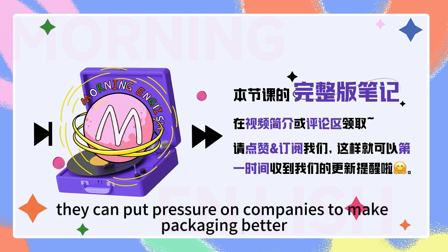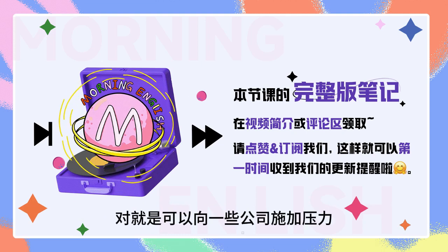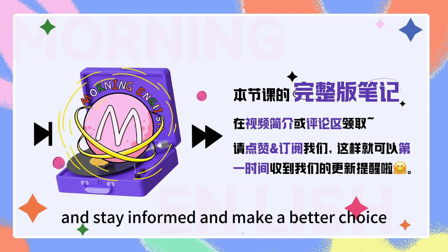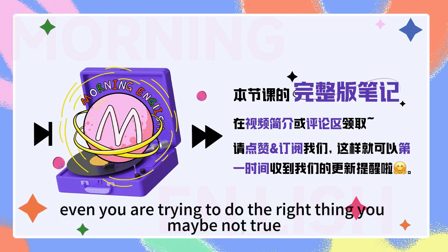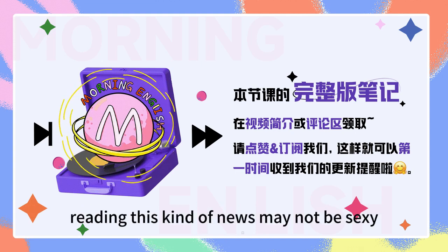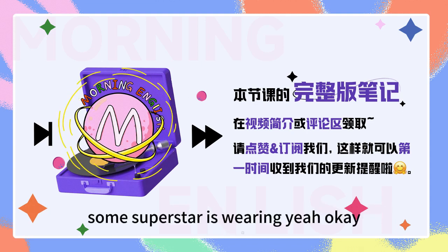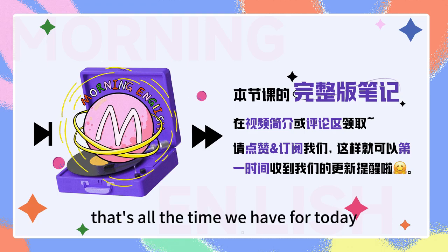Well, they can put pressure on companies to make packaging better. This is one way. And stay informed and make a better choice. Right. It really sucks that even when you are trying to do the right thing, you maybe not. True. And that's why staying informed is very important. Reading this kind of news may not be sexy, but it's much more important to the future than what some superstar is wearing. Yeah. Okay, that's all the time we have for today.